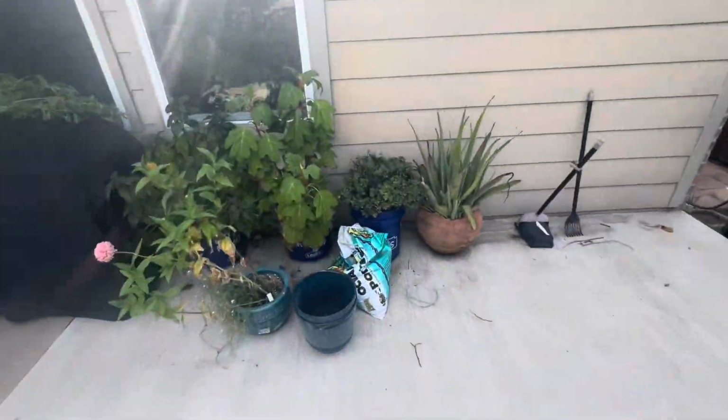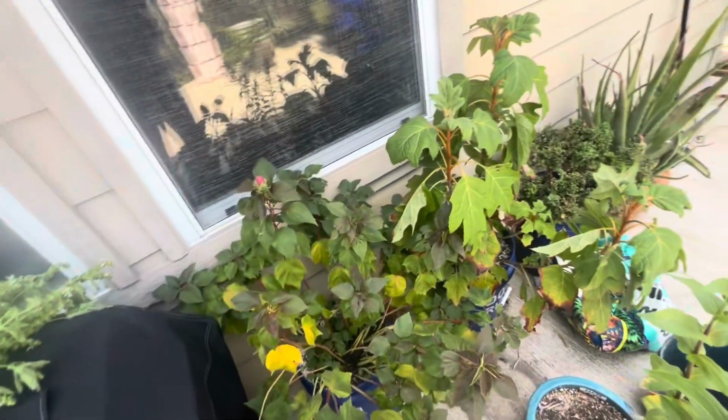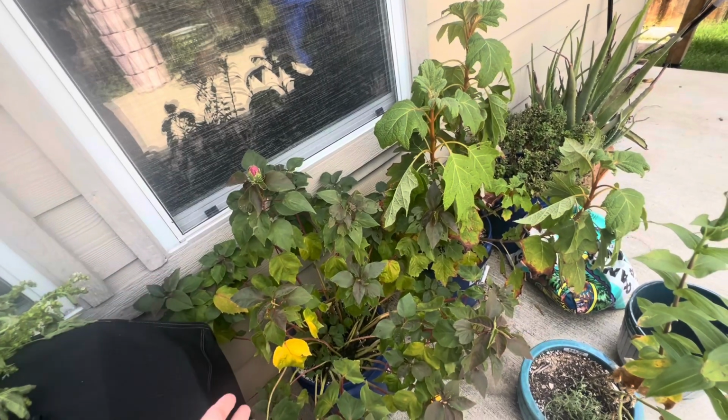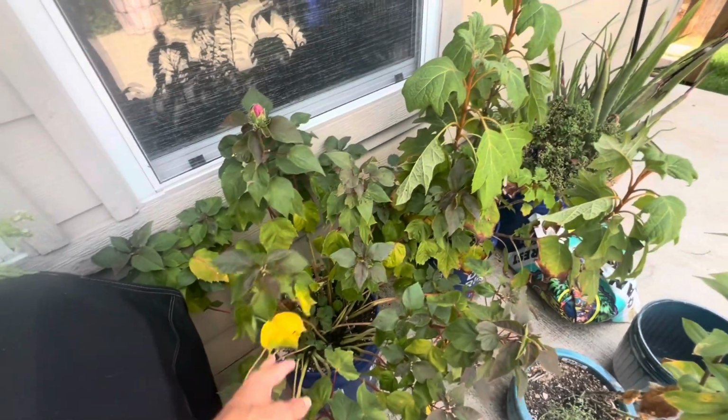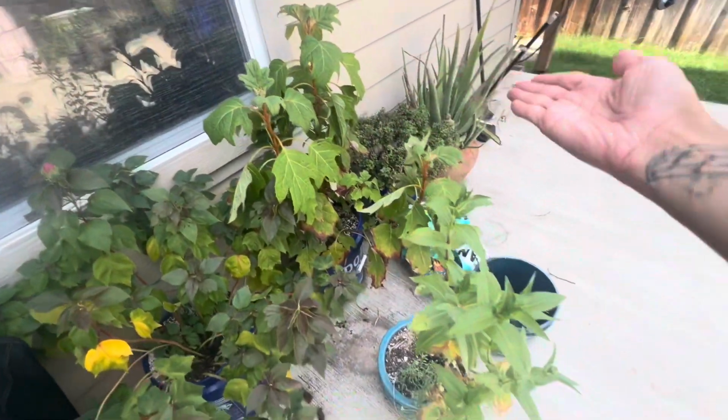Over here, this hibiscus is still facing some sort of deficiency. I'm sure it's probably nitrogen because of the yellowing, so I will fertilize this as well. But everything else seems to be doing pretty well.